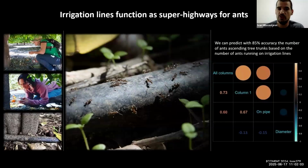Because when I go below every single tree, I get tired. I will stand up, I will hurt my back. It's just unfeasible over time. And it's much better if you just focus on something that you can actually count them on. And that is exactly the irrigation lines. They're acting as super highways for these ants. They like the smooth surface that the irrigation lines provide. They're a little bit cooler when it's warm weather, and they love water and moist environments as well.